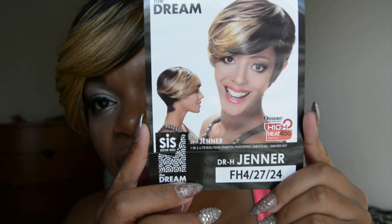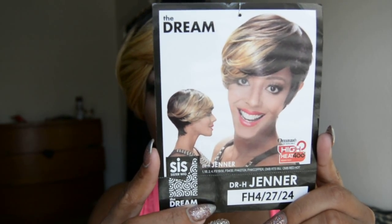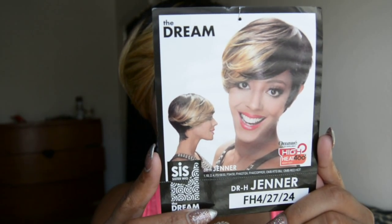She's in the color FH42724, and she can be heated up to 400 degrees. The texture of the hair is very nice. It's very soft, very realistic.